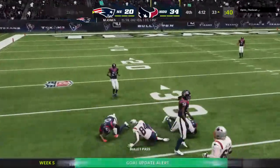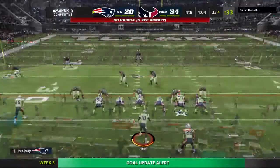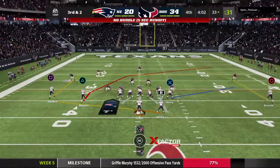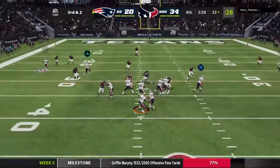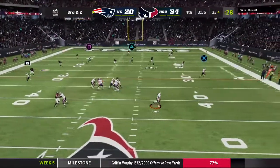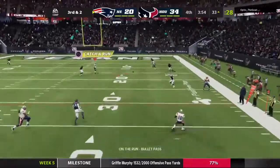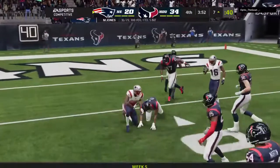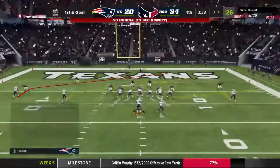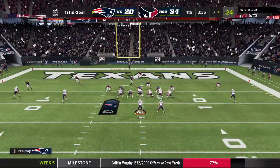This one to Bourne out on the left side. New England on 3rd down. 2 for 5 to this point. Here it's 3rd and 2. Off the play fake. Jones flush to his right. He's got it complete to Aguilar. And finally down he goes as they work it inside the 10 to the 7.